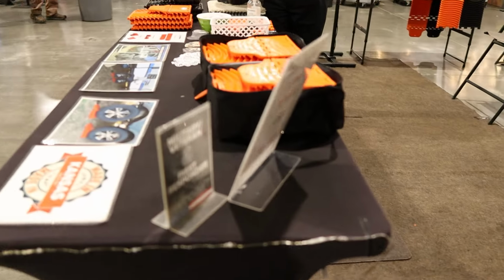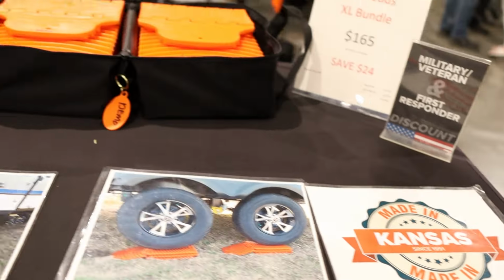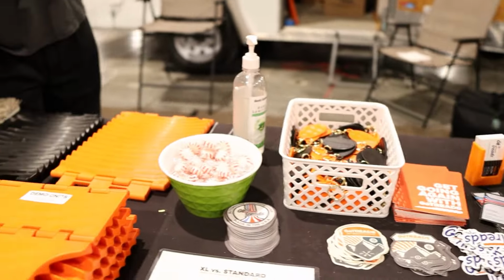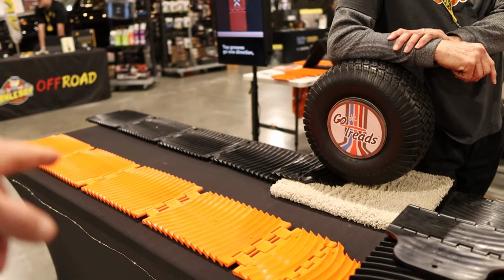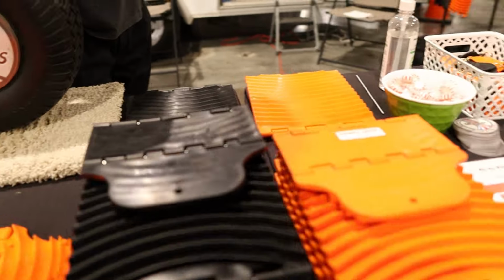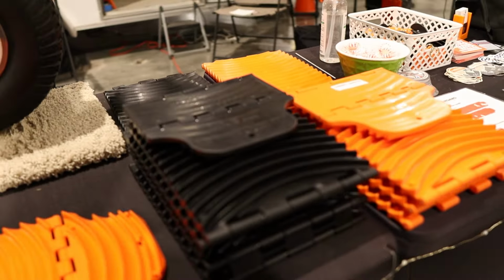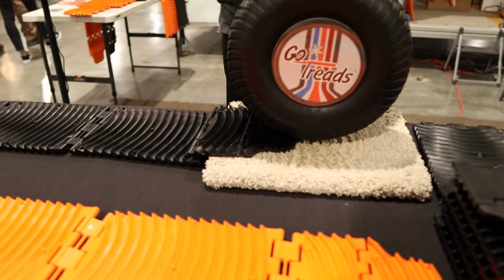All right, here are some Go Treads. Look at that, made in Kansas, if you're into that kind of thing. Works great for traction, kind of like a traction board, and for leveling out your vehicle. Look at that. Different heights, different things. And we're gonna order a set, if that's okay with you.